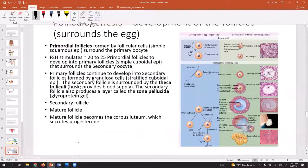Then the secondary oocyte is what is ovulated. If not fertilized, it just dies. If it's fertilized, the sperm first penetrates the secondary oocyte, which completes meiosis two, resulting in a polar body right here. Then the one that remains, the ovum, has its genetic information combine and results in a zygote. The zygote becomes an embryo, the embryo becomes a fetus, and so on. Okay, questions?